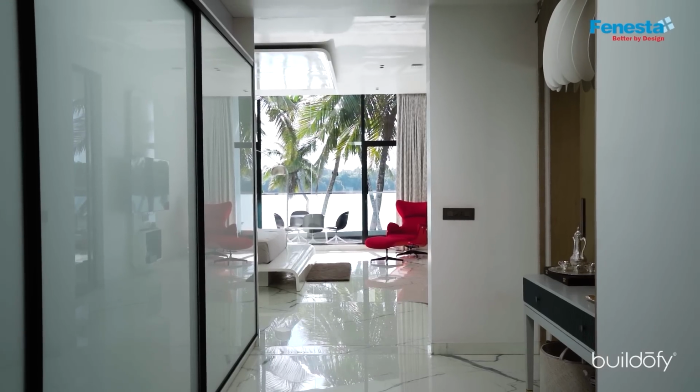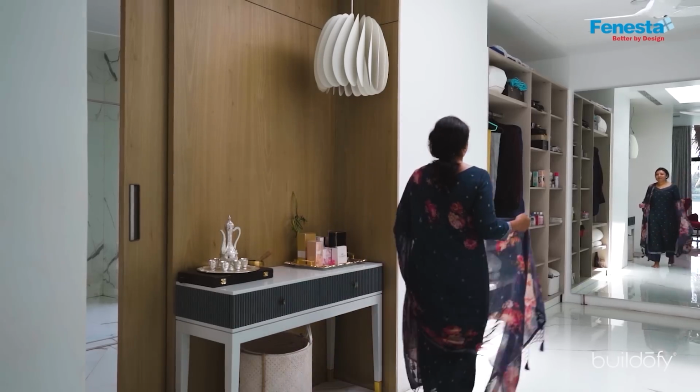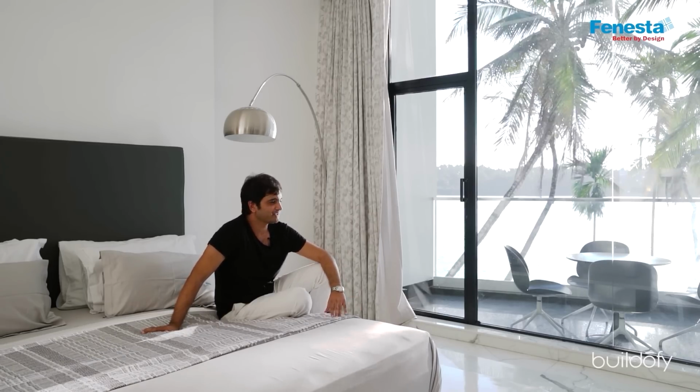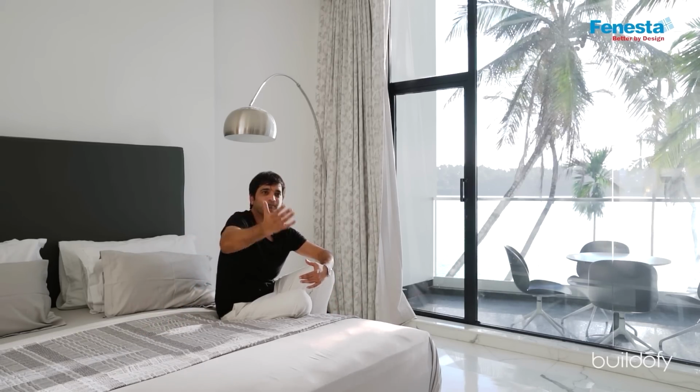All the rooms have a walk-in wardrobe, but for the master bedroom, they particularly wanted a larger wardrobe. We also have a mirror towards the end to give it a seamless look, so it seems much larger. We have three zones in the master bedroom: the bedroom zone, a huge wardrobe, and an even bigger bathroom.